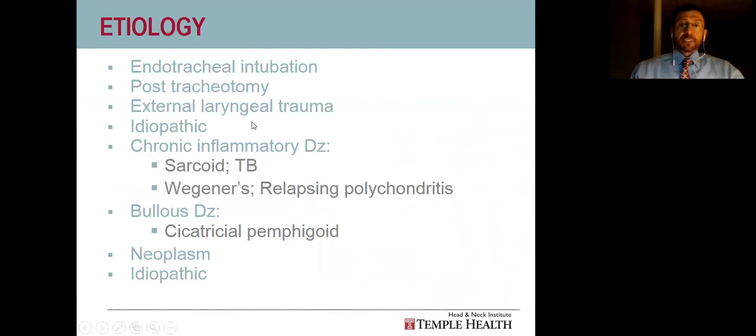And a more complete etiology is going to include these chronic inflammatory conditions that I spoke about, so the Wegener's like in our patients, but also TB, believe it or not, it still comes around. And depending upon where you practice, you can still see it. Sarcoid, very common. Relapsing polychondritis, not so much, but you have to think about it. We do still pick up a case here and there. Bullous diseases, cicatricial pemphigoid in particular, which is a scarring disease, can cause this, and I have at least one patient with this condition.